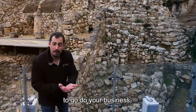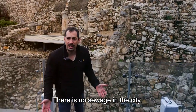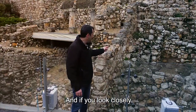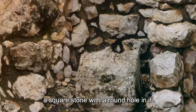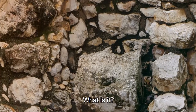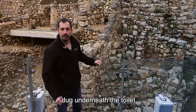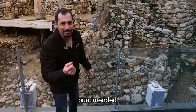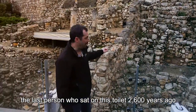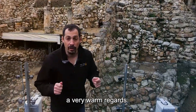Back then, to go do your business, you had to go outside the walls of the city. There was no sewage in the city. This family had their own private bathroom. And if you look closely, right over here in the corner, you can see a square stone with a round hole in it. What is it? It's a toilet. One of the most ancient toilets in the country. Archaeologists dug underneath the toilet and found some residue, pun intended, okay? The last person who sat on this toilet 2,600 years ago sends us a very warm regards.